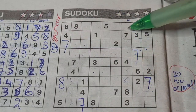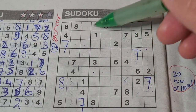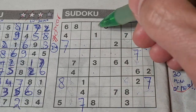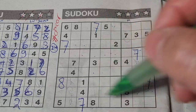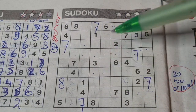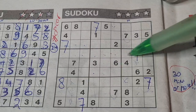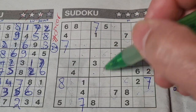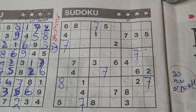7 in the third row, 7 in the second row. So in the first row, the only 2 places left with a 7 should be here or there. We have a 7 in this column, no 7 there, 7 should be there. 7 in this column, 7 in that column. So in the middle column, the only 3 places left with a 7 should be here or there. We have a 7 in this row, no 7 there. 7 in the middle row, no 7 there. The only place left with a 7 should be there.